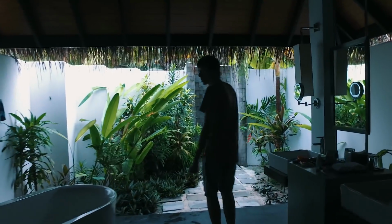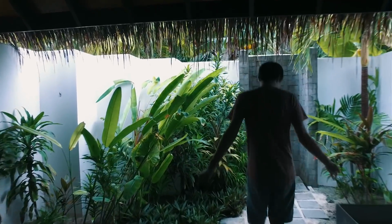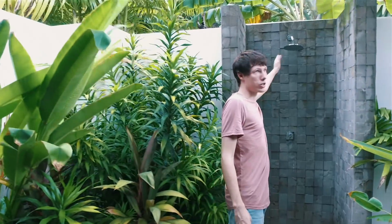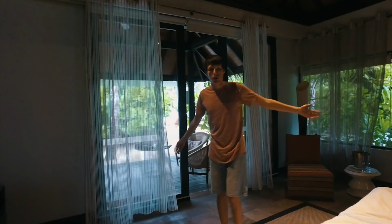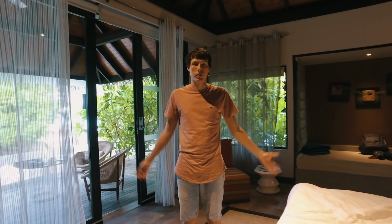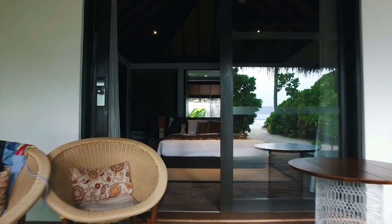So this is a traditional thing for Maldives, but I think it's for most tropical countries. You have a shower just outside. Maldives is not about the room where you stay. It's more about the beach, ocean, this amazing water.